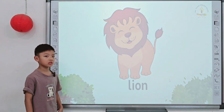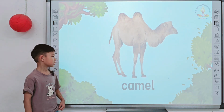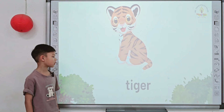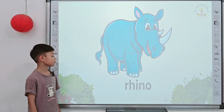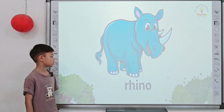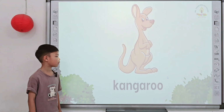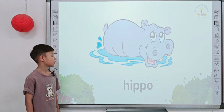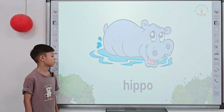What is it? It's a lion. And what is it? It's a camel. And what is it? It's a tiger. Yeah, and what is it? It's a rhino. And what do you see? I see a kangaroo. What do you see? I see a hippo. And what color is the hippo?